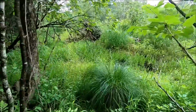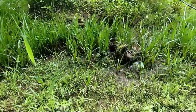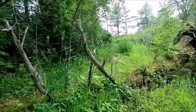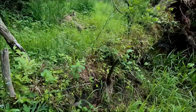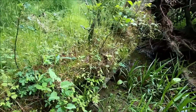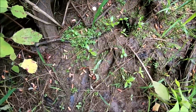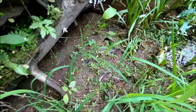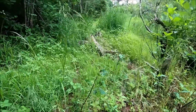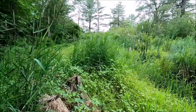Don't amount to much. On a dry year, this would be dry. But I got a camera up here a bit. Yeah, there's some fairly fresh deer prints. Now, one of the things here is you get to see big ones like that and little ones like that. So we have high hopes of having something good on this camera.